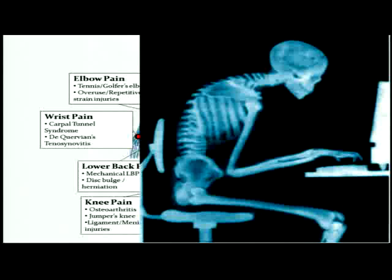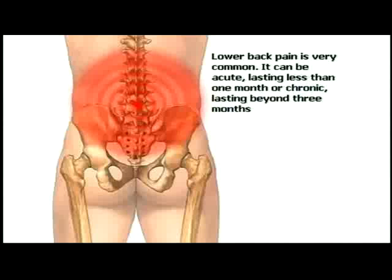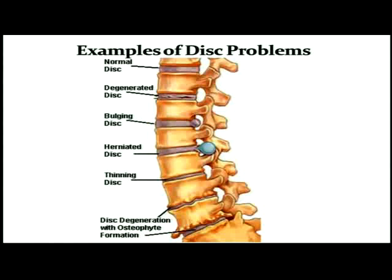And then lastly, I want to talk about lower back pain on this slide, and usually that comes from disc issues. Lower back pain is so common. It can be very acute, lasting only a few months, or it can be very chronic, lasting even a lifetime. So there are several different kinds of disc issues that could cause pain. The top, I really like this image. The first one shows a normal disc. Everything's very uniform, very symmetrical. It's the same size as the vertebrae above and below it.